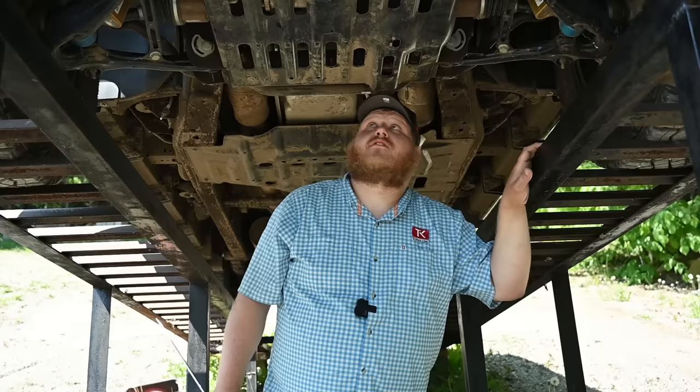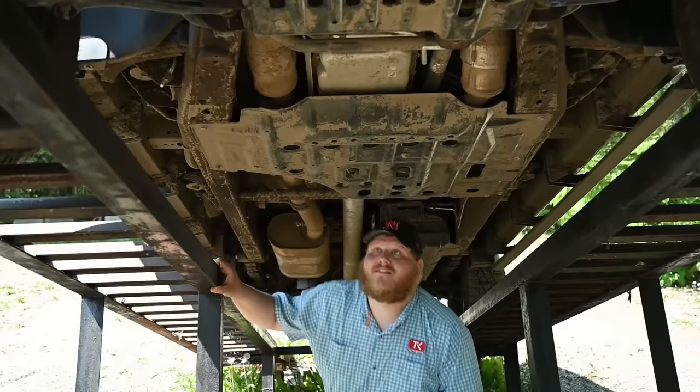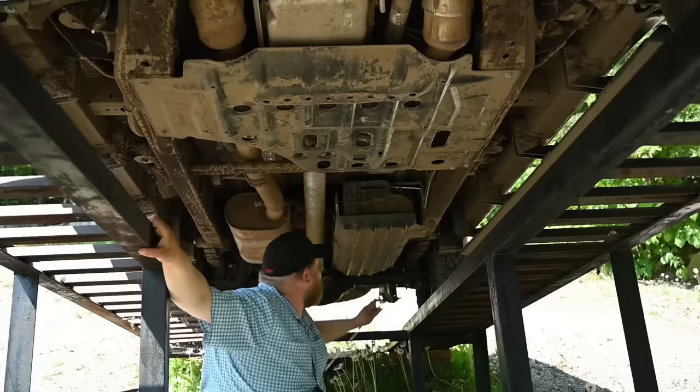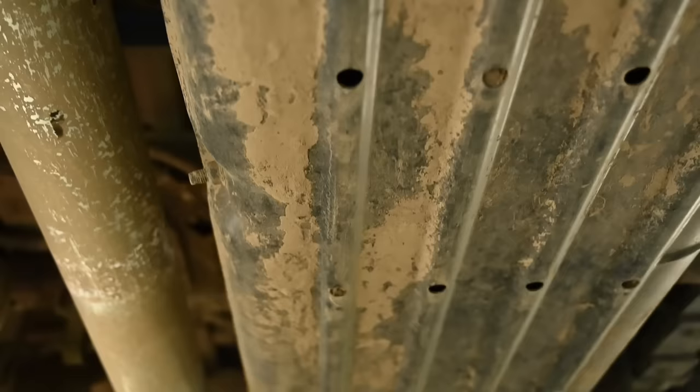So let's continue to roll back here. Here's the first skid plate we get to the Tundra really didn't have. It's right up in the center here. So this is going to cover up your transfer case and a lot of your other running gear too. As we get back, fuel tank skid plate, also steel, so there's no plastic here whatsoever. I do appreciate that about this. They're heavy duty skid plates.